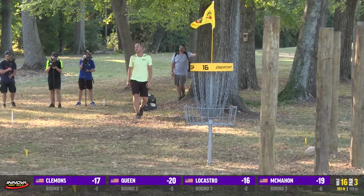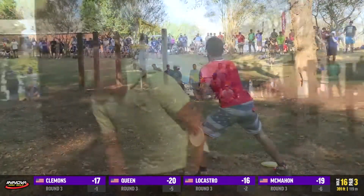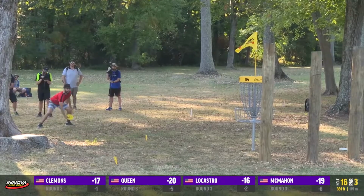He's famous for these, and man, it's on line again, but just short. A little bit of uphill there. Might have wanted to put a little higher. Yeah, maybe the biggest reaction we've seen out of him as well. He's been pretty stoic.